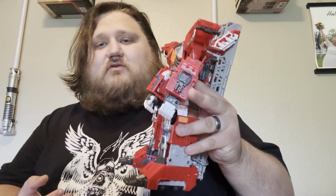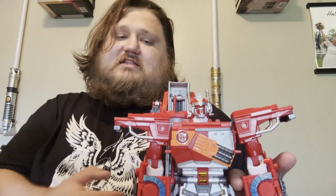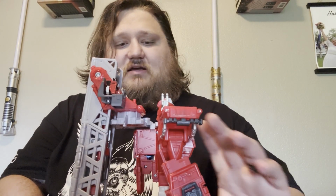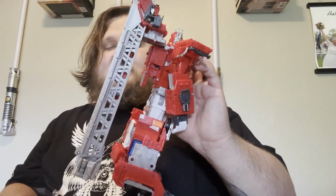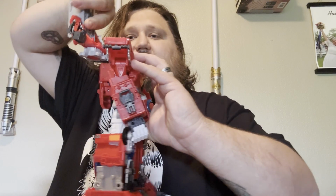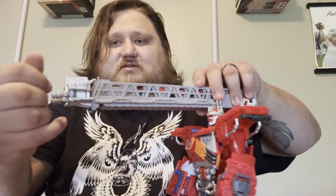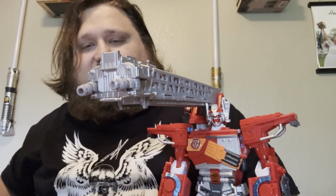He's wonderful all around. Now, yes, he does have this gigantic ladder on his back, and while it does kind of help keep him stable, it's not very necessary. Plus, you can flip it over his shoulder like this, flip out these forward cannons, and it can hit the Predacons with a Blizzard Blast.